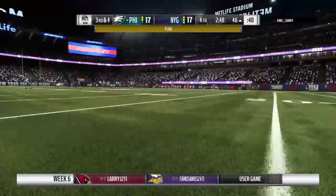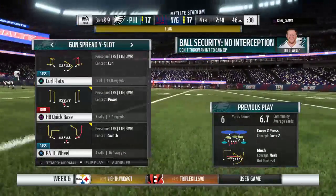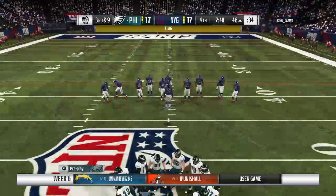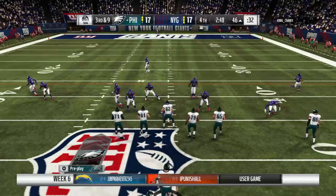Now flags come in here. Looked like one of the Eagles might have moved. After the false start, sets up a 3rd and 9.